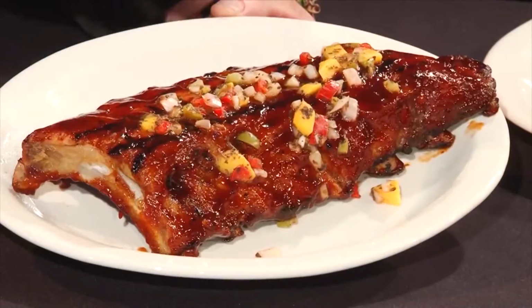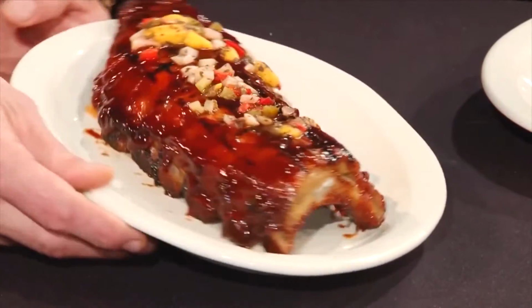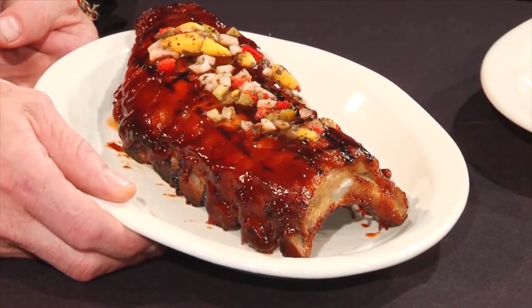I do have a finished product here. We can show you that. The ribs. This is a half rack again. That's already finished. You can see the grill marks, the caramelized barbecue sauce on top of it with the mango relish on top of that. And I don't know if you guys can see it at home, but you can see how well that kind of pulls apart on the bone, so you get that really crispy. You get all the meat that you can out of it too.